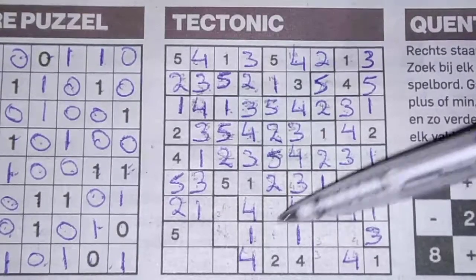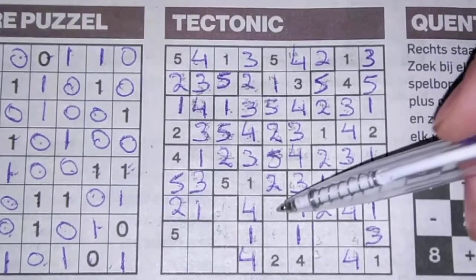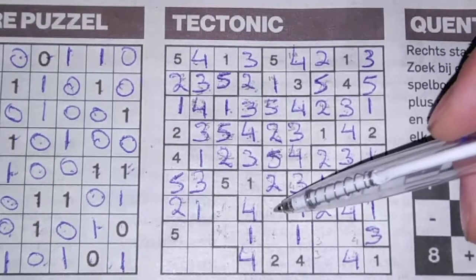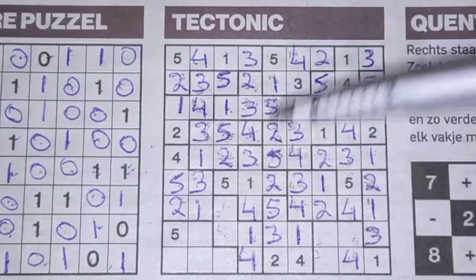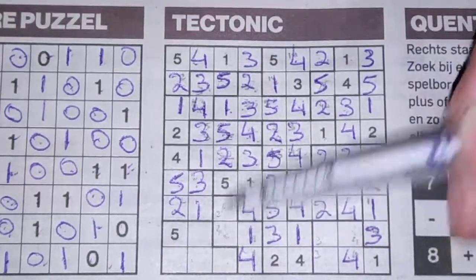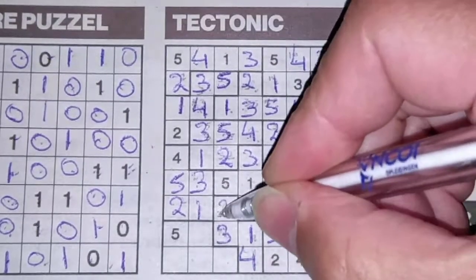2 boxes left, the 3 and the 5. We cannot place a 3 here. We have a 3 over there, so the 3 should be here and the 5 goes there. The 2 and the 3 are left. We have a 3 here, no 3 there. 3 should be here and the 2 goes there.